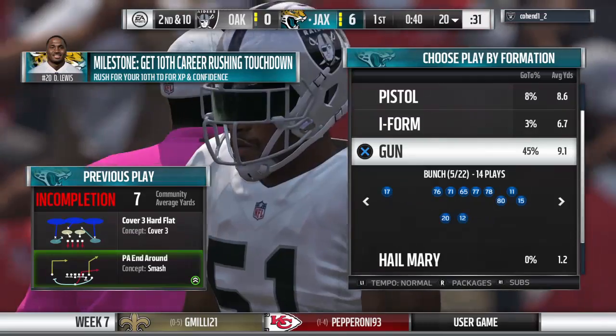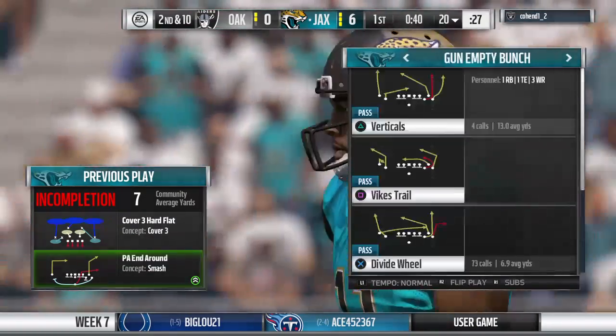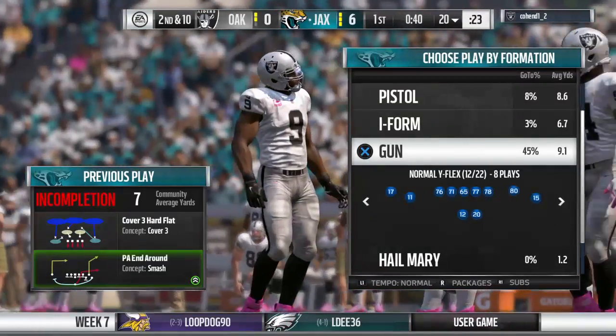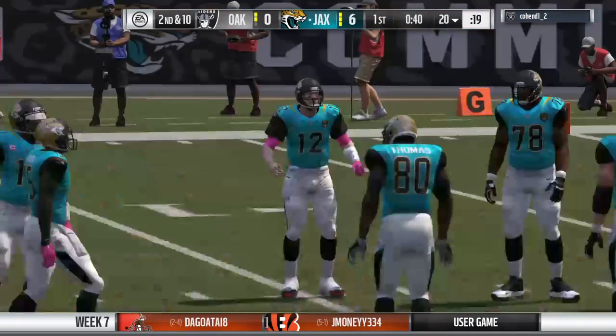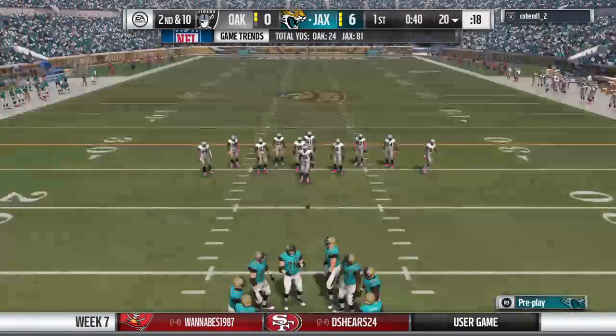We know it's not an easy job to go out and catch passes when people are trying to tackle you and knock the ball away. But the bottom line is that's a pass he's got to have and a pass he should have caught. And on 2nd and 10 now.